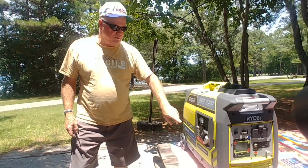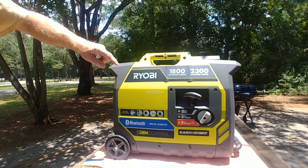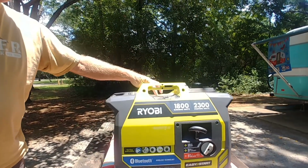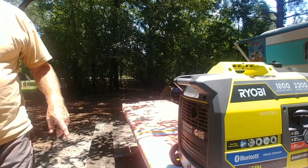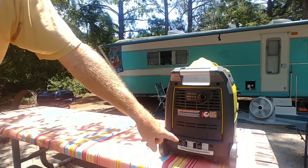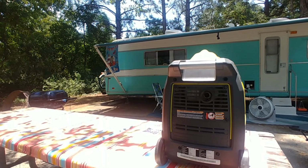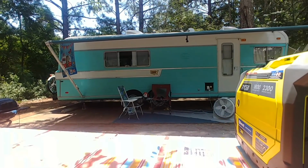But she wants to walk around it. It's got Bluetooth technology, and it's got safety stuff on it here. Up here it's got some safety stuff. It talks to you about your oil, and you've got all your proper paperwork. There's the exhaust right there. And we'll do a little demonstration for you so you kind of know. But I've been really pleased with the generator.